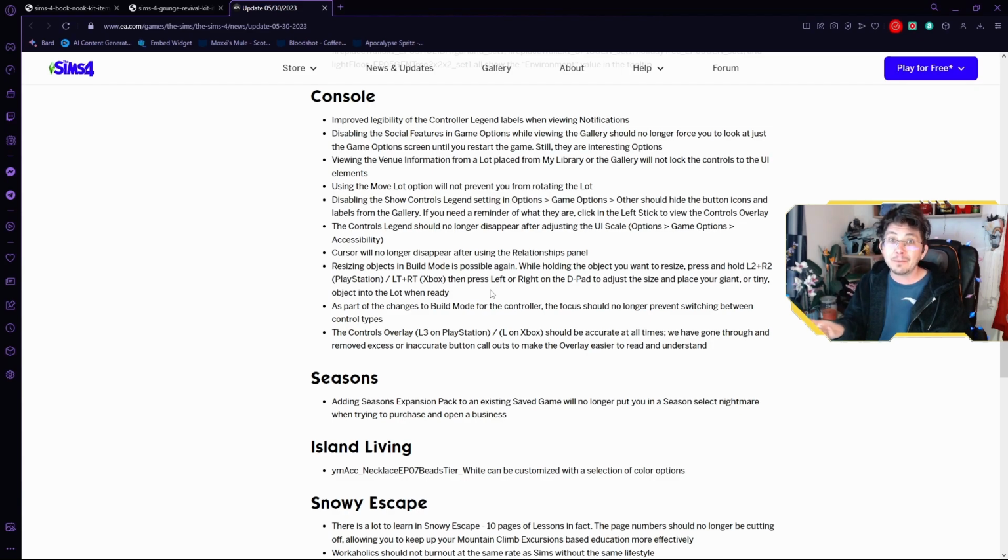If you want to resize an object in build mode, if you're a console player, what you want to do is, while holding the object that you want to resize, press and hold the L2 and R2 buttons if you're on PlayStation, or the left trigger or right trigger if you're on Xbox. Then press left or right on the D-pad to adjust the size and place your giant or tiny object into the lot when you are ready to do so.